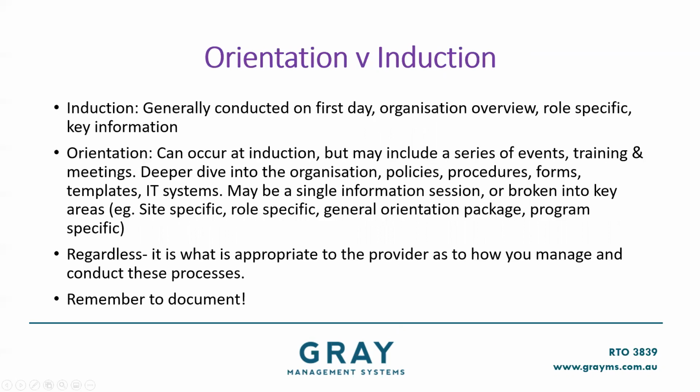So orientation versus induction, at the end of the day it doesn't really matter, but I thought I'd mention that induction traditionally is a short-term event. It's generally conducted on the first day, and it's a great opportunity to really welcome that person into our organisation, giving them the overview of who is everyone and where everyone fits in. Even for smaller organisations, three-person or two-person shows, it's still a really important process to have that welcoming moment, maybe taking someone out for a coffee, having a meal with them, a morning tea, whatever it is, or it might be something a little less formal too, and that's okay.